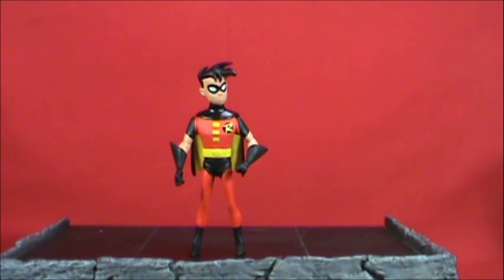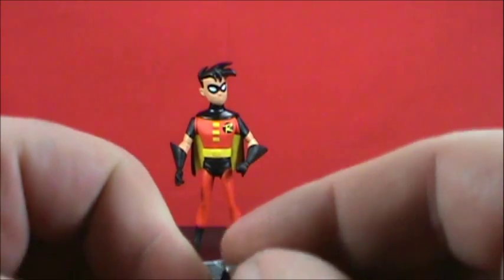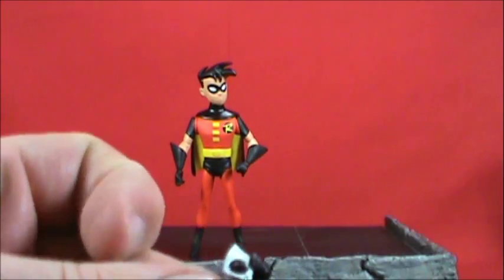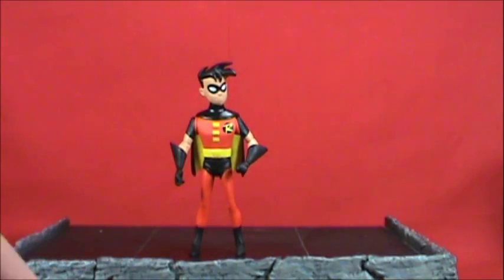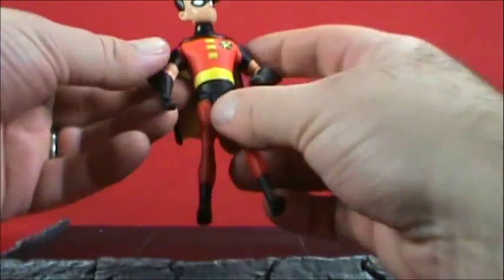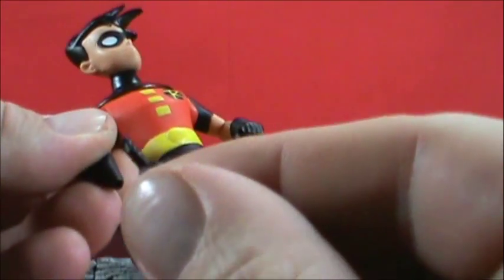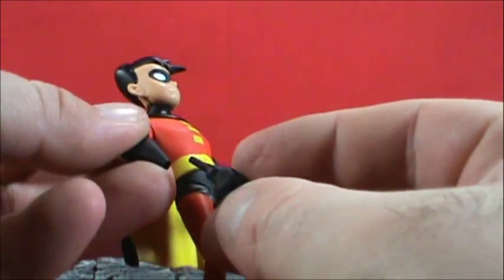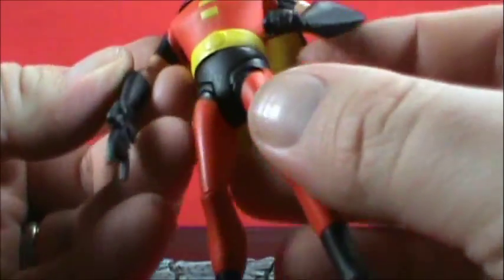Don't know why. So we saw the Batarang hand, and then a hand to be able to hold on to other things like the cuffs, which, there you go. So we can hold on to the cuffs as well. So let's put the hands, since we were talking about the hands here, so they just twist off. So there's the hand there. We'll put in the grapnel gun hand, slides right in.